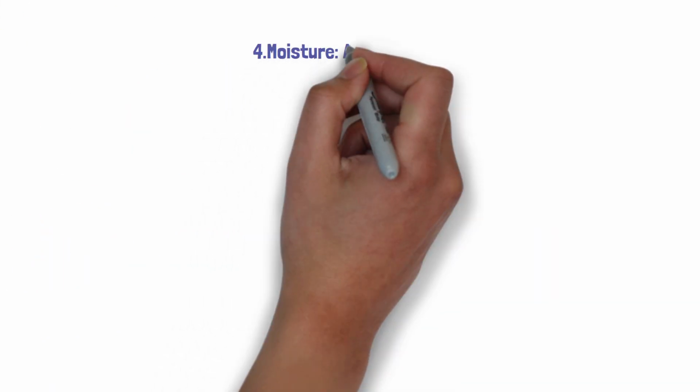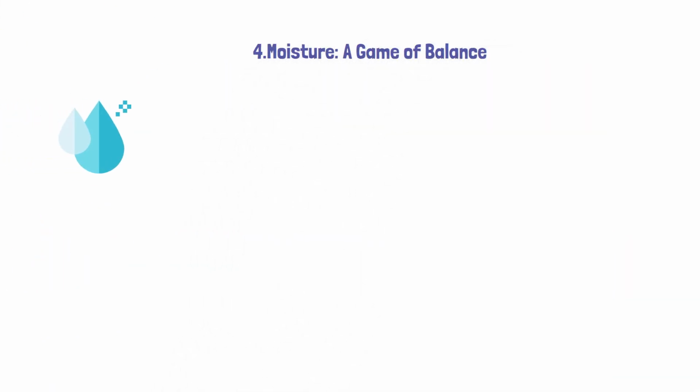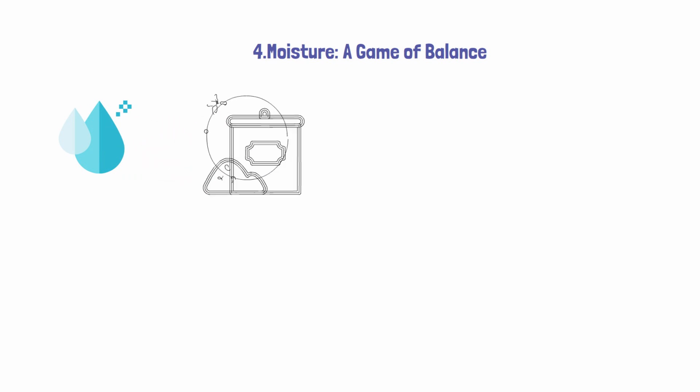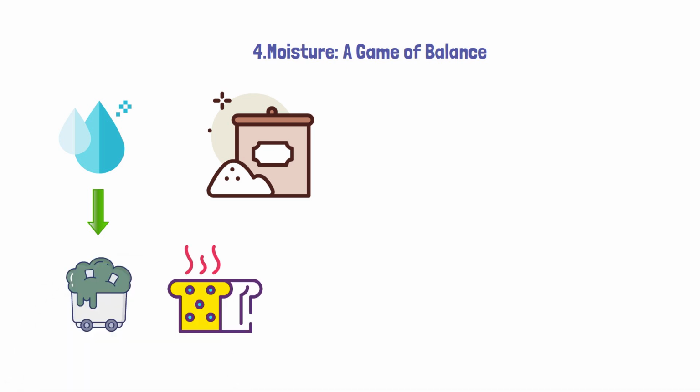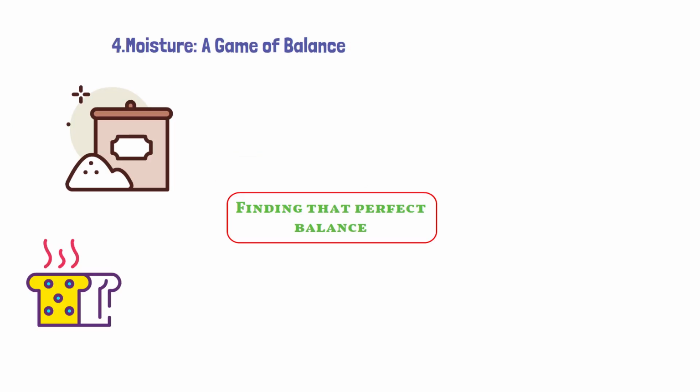4. Moisture, a game of balance. Moisture is essential for activating leavening agents, like baking powder or yeast. However, too much moisture can make your baked goods soggy, while too little can result in a dry and crumbly outcome. It's all about finding that perfect balance. 5. The magic of heat.